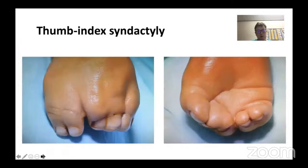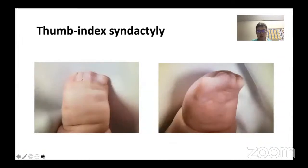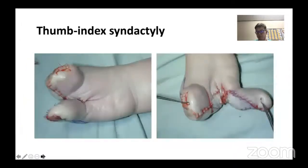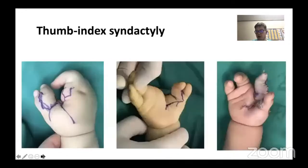So when you get a hand like this, the first thing you need to think is, how do I free the thumb? You don't need to know how to draw the flap, but it is good to know the surgical priority. This is another case. Again, what am I going to do here? Free the thumb. This is a rosebud hand in Apert syndrome. Again, what do I do here? Thumb is the priority. This is a cleft hand. What do I do here? Again, thumb is the priority. Get the thumb out because it is a priority.